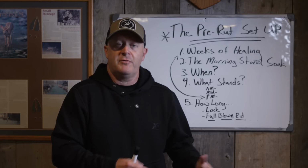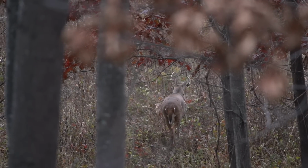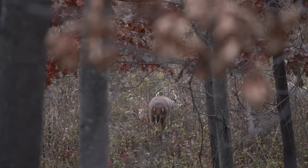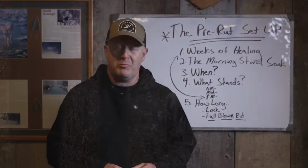Kansas, that'd be the first week in November. And that pushes the rut back on everything too. So you're looking for that pre-rut time, the end of October, first part of November, depending on where you live, north to south. But what's really cool about that, it's going to happen at the same time every single year. You can plan on it.